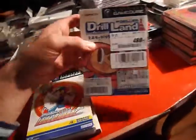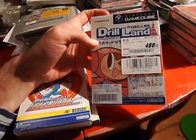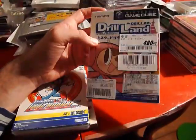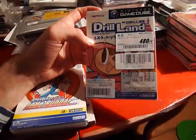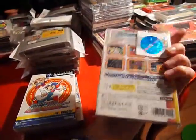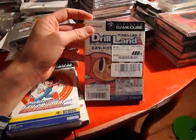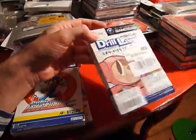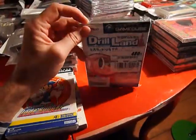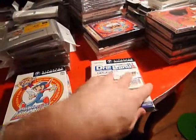Finally, for the Gamecube, I picked up Mr. Driller Drill Land, Dream and Adventure in Underground! As you can see, I paid 480 yen for this, so it was quite cheap. Seems to be in a really good condition as well. And I've been watching some gameplay of this game on YouTube, and decided that I wanted to get this. I still haven't tried it, but I'm quite happy that I managed to find it during my trip.